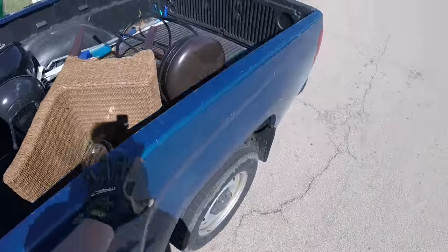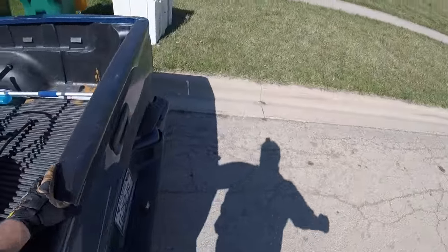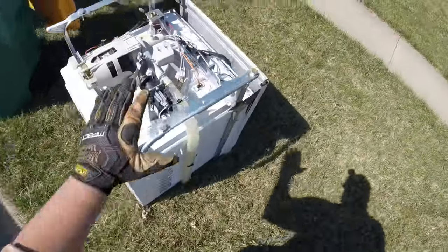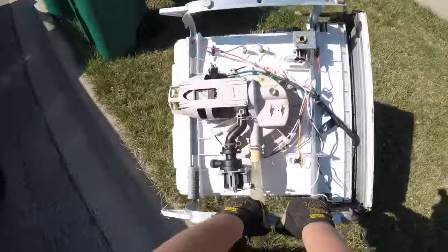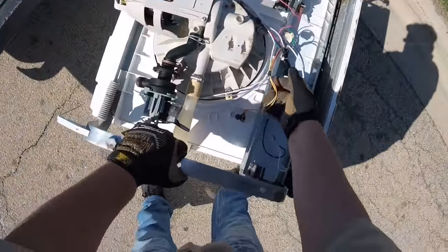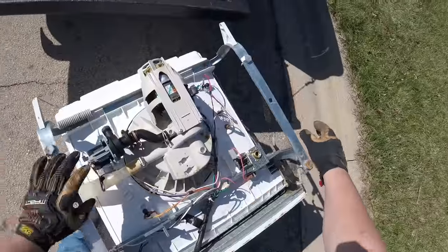So I talked to my scrapyard, and they said they are willing to take dishwashers. So, yep. Should cut some of that stuff. Wouldn't be that hard.